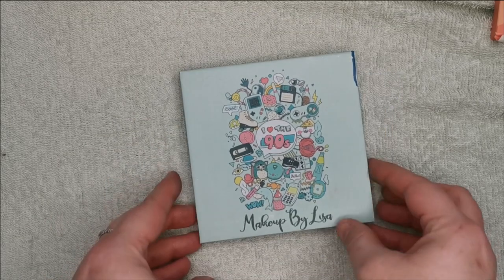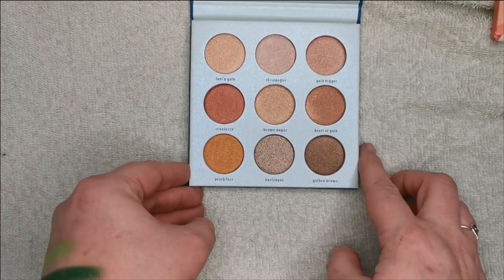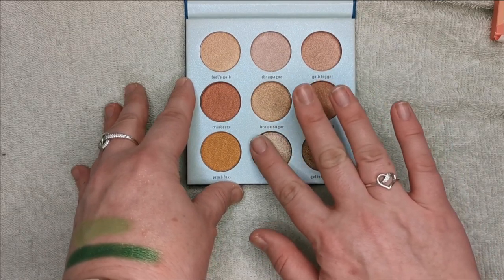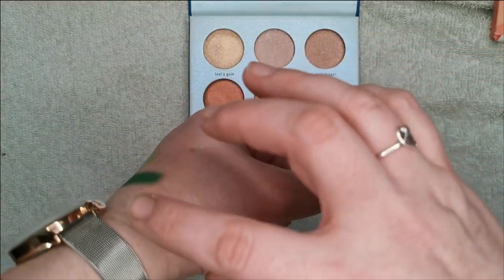And then this is one from Makeup by Lisa, which is another UK indie brand. This is I Love the 90s. And at first glance, you would think, why would Steph want this? It's neutrals. But let me give you a glimpse just of a few of these shades, and you may be able to see why.